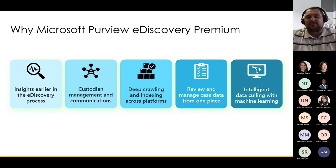And then lastly, within Microsoft Purview is the eDiscovery Premium. This is a step up from the eDiscovery standard that is included in enterprise licenses with Microsoft 365. What Premium includes on top of that is the additional indexing and crawling of limited index documents, also external sources that you might want to add to your eDiscovery case.